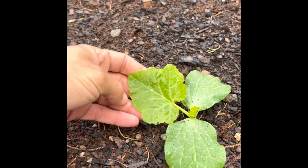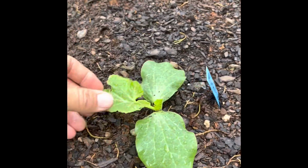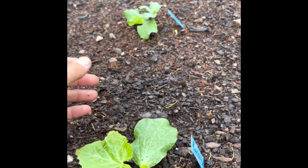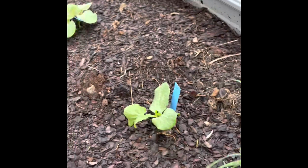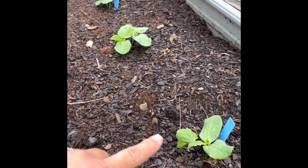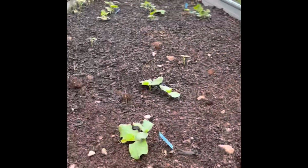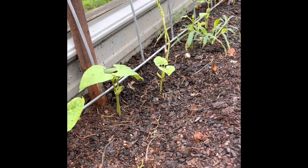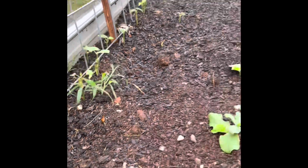So these are Rouge d'Étain. It's like a French variety. It's a really big orange pumpkin. And then I have some Jarrahdale pumpkins. That's what these are up here, and those are the big blue ones. We've got some more beans sprouting up here. Oh, I've got a little weed popping up over there. I need to get that out.